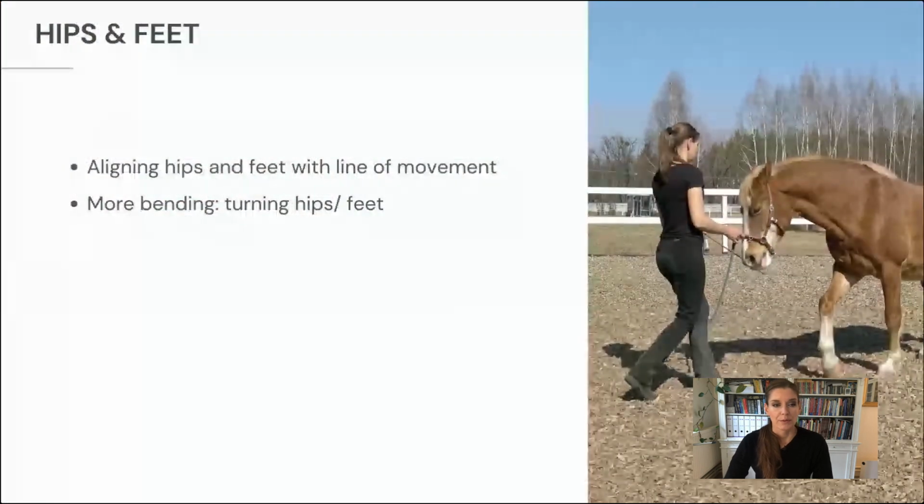Then the same, of course, goes for the hips and the feet. Aligning the feet with the line of travel is always a good idea, so that we keep the line of travel, but at the same time our toes point forward. And then we can play with that. For example, when we want more bending, what I usually do is turn the tips of my toes a little bit more out of the circle. Maybe when you see the videos about the circle and pay attention to that, you will see it.